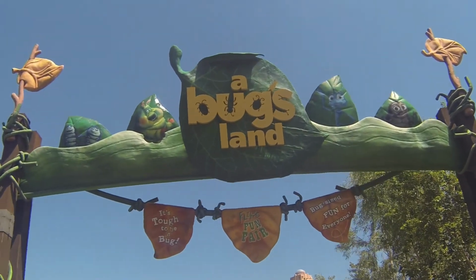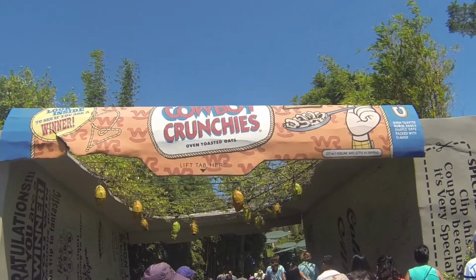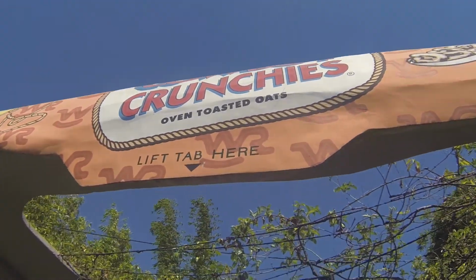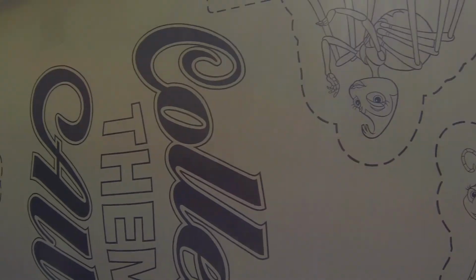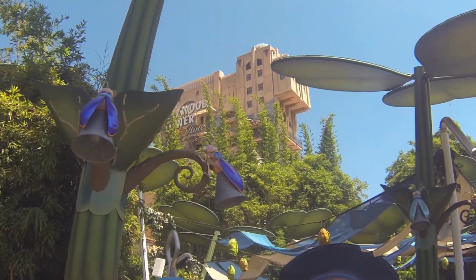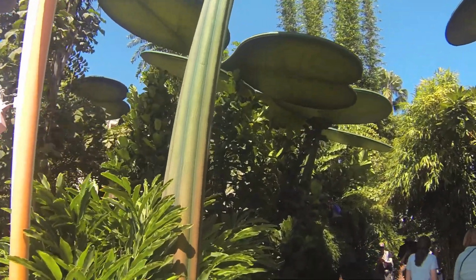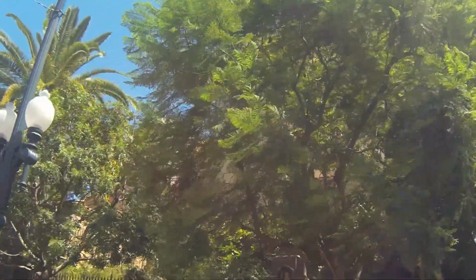Movie reference. Well, this is the only shortcut I know of to get to Hollywoodland. We're going through Bugs Land. Here we go. All right, buddy, I think we shrunk, because we're going through a box of cowboy crunchies. Look how tall the Hollywood Tower Hotel looks from here. And there's the red car, getting ready to pull out. And here is the Hollywood Tower Hotel.